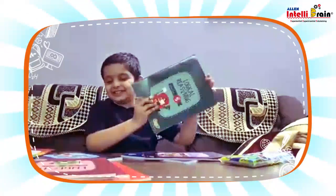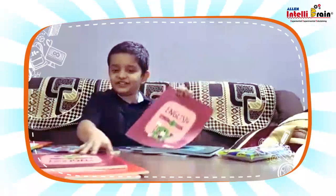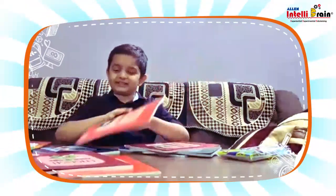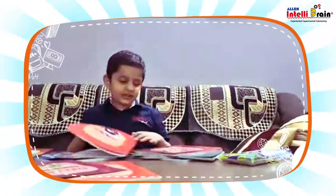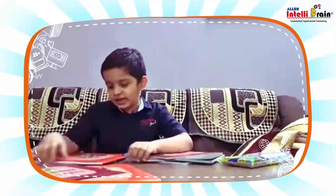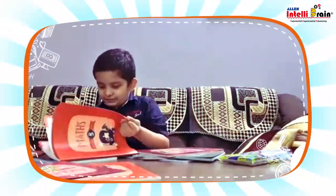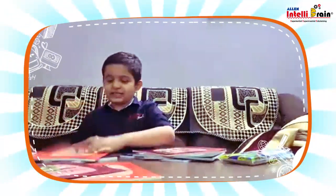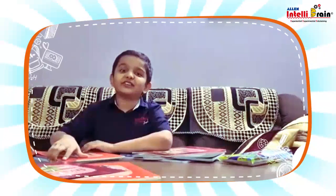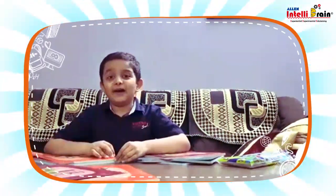So, and this is the logical reasoning, English, and maths. Man, there's only numerals and other numbers. So, in conclusion, these are super books. I haven't seen them fully, but over here there are some questions, and they're really interesting. I'm sure, because Allen is great. It's the best institute, and I love these books.